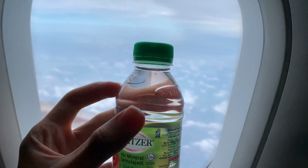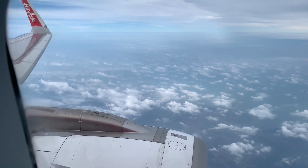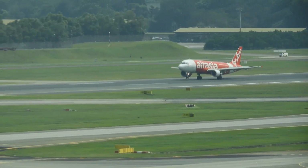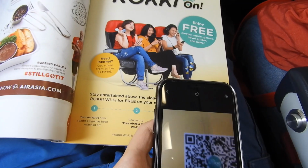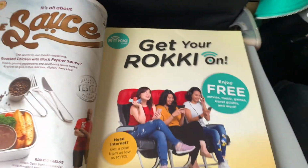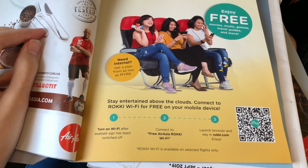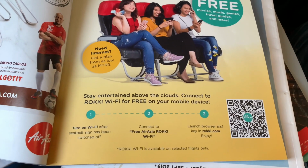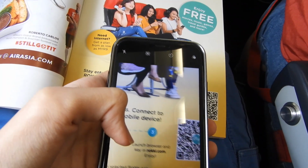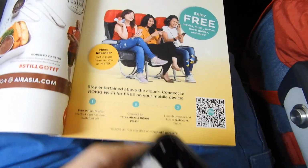The in-flight entertainment system consisted of looking out of the window or staring at a piece of black leather. Similar to Scoot, AirAsia does offer streaming services to personal devices through onboard Wi-Fi. The system is called Rocky, and streaming services are free for all passengers to use. Internet services are chargeable though, which is to be expected. I gave it a shot on the return flight, though it did not seem to work, probably as the service was not available on this short 45-minute hop.